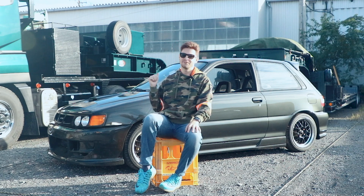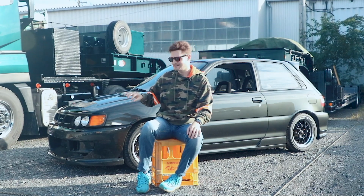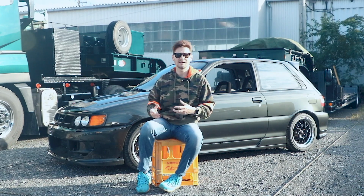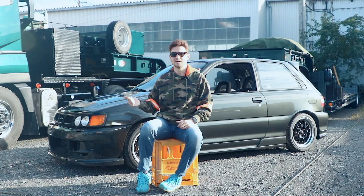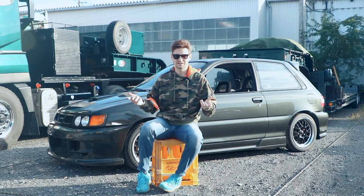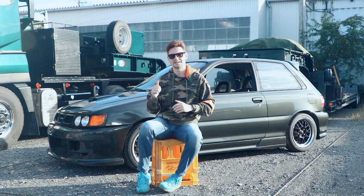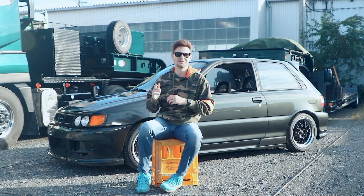So I really love these things, and of course you can tell it's got the Tom's body, which is just so cool to see. I mean, it's getting so hard to find a car with this kit on it in the present day. So it's a real throwback for me to see this, and I'm really in love with it. I think I might need another one of these in the future.